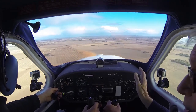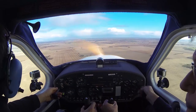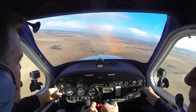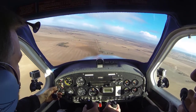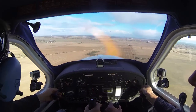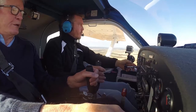So my aim, because I know I'm going to be blown left by the wind. Jabiru 49071, 10 miles to the south at 2700 inbound. Estimated circuit area, 6 minutes. My bridge. I'm looking at the windsock. Definitely a nice crosswind, isn't it? Watching my speed.